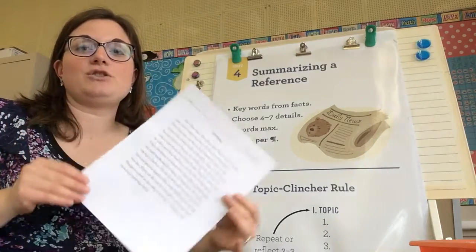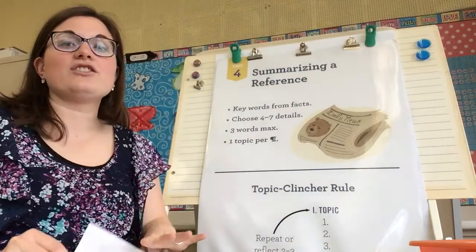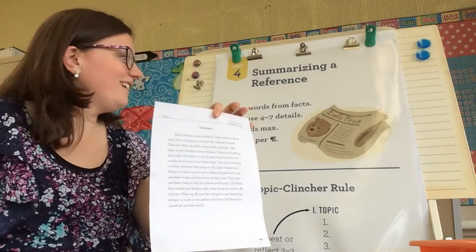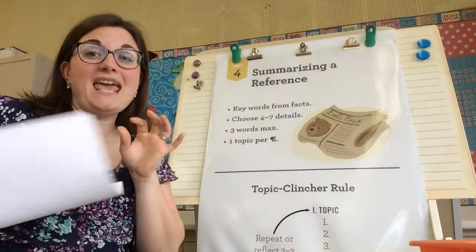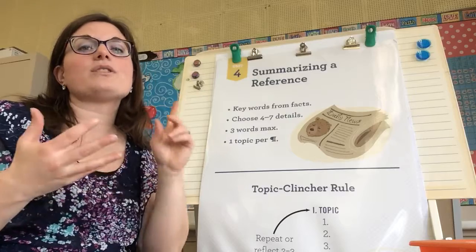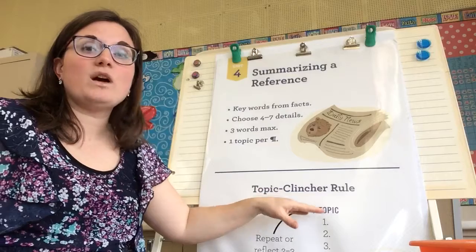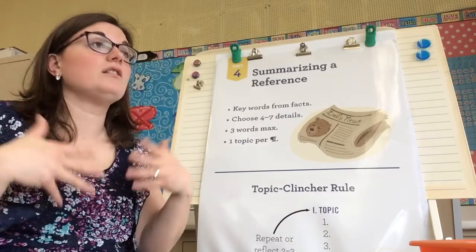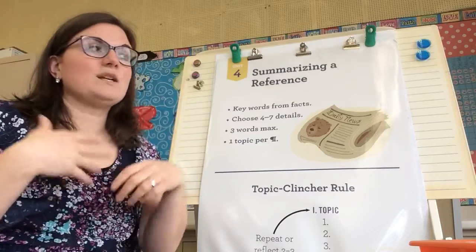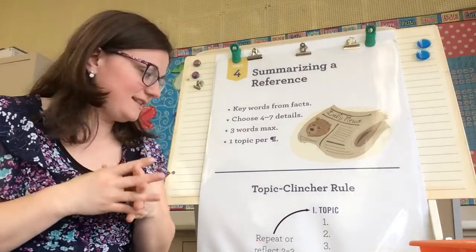So in your package, you should have a sheet called chickens. And there is a lot of information. So we're talking about how can we take a whole bunch of information and we're just going to pick 5 details, 5 facts that we think either are interesting or that we think are important to share. And we're going to find out what is our topic about chickens, because there's a lot of things we could talk about, things that they do, how they look, how they act. We could talk about all of those things. So we want to find out what is the topic specifically about chickens in this one.